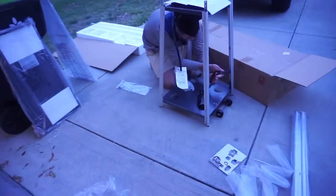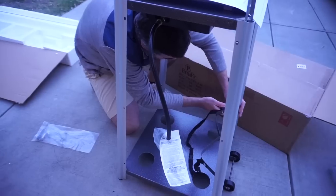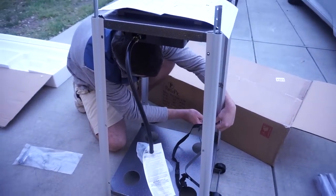Look at you coming along. It's coming along. Oh, I don't know what this even does.